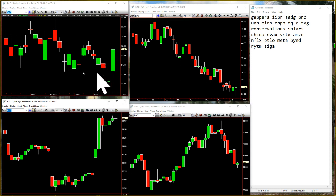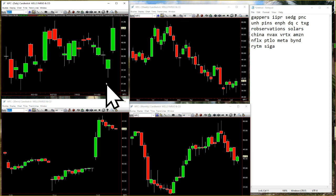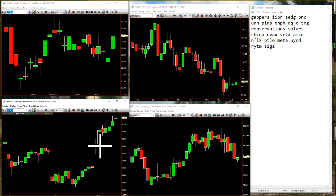2 down, 2 up reversal for Bank of America, Wells Fargo. Here, 2 down, boom, 2 up, hits magnitude up in here, and then starts to stall out a little bit. Northern Trust here, and Northern Trust 2 down, 2 up.